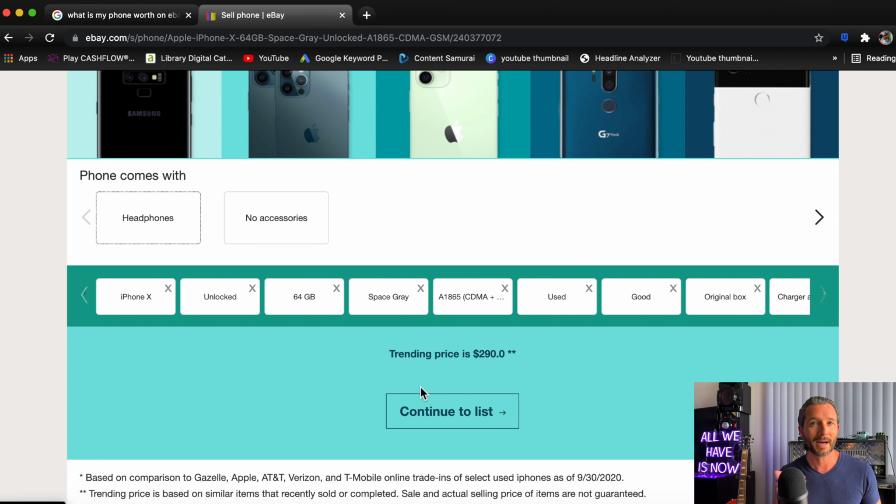And I would put it as a buy it now listing, and let's see if anybody bites, because I think that it is still worth that much, and I'm not actually gouging anybody. Yeah, sure, could they go and buy a brand new iPhone SE for $400? Absolutely they could.